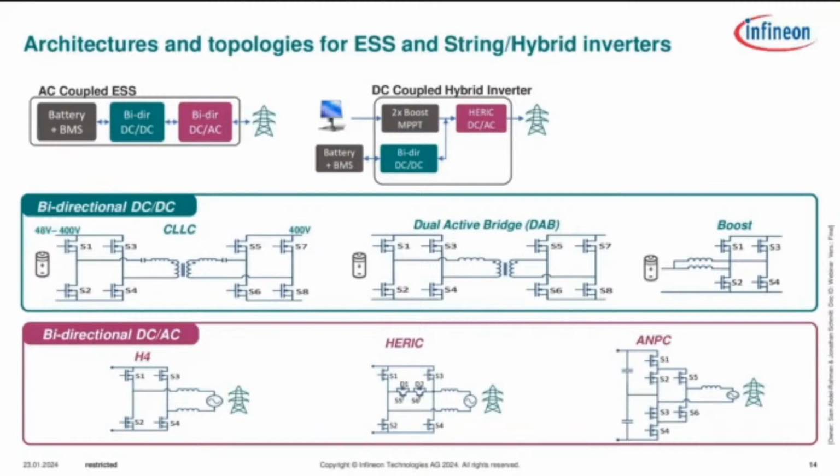And the pink or the purple boxes, inverter, these are DC to AC. Here I put 3 examples of what we commonly see, which are H4 and HERIC and ANPC. The common feature of all these topologies is that they are bidirectional, because at the end they connect to a battery. So they have to provide a bidirectional flow, and the devices have to run in an active switch and a rectification mode as well. And that is the main topic of why wide bandgap provides a clear value, whether silicon carbide or GaN, because they have a very low QRR or even no body diode in there.